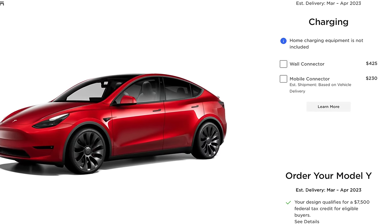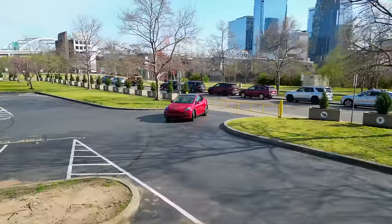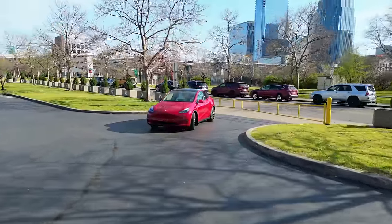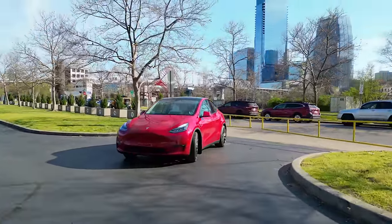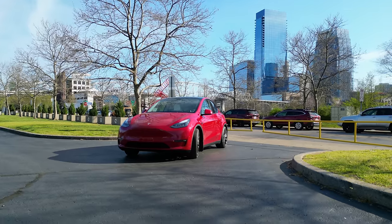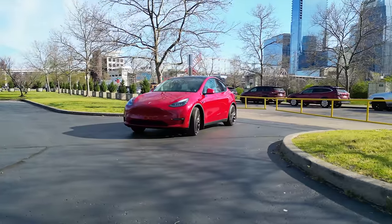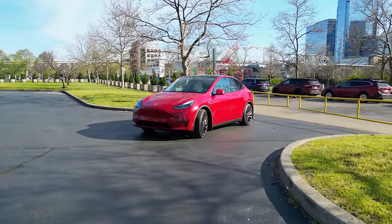It's important to consider your charging needs and habits when deciding which option is right for you. While the standard mobile connector may be sufficient for some, those who frequently take longer trips or have longer daily commutes may benefit from a faster charging option. Ultimately, investing in a more powerful charging option will enhance your overall Tesla driving experience and make charging a breeze.